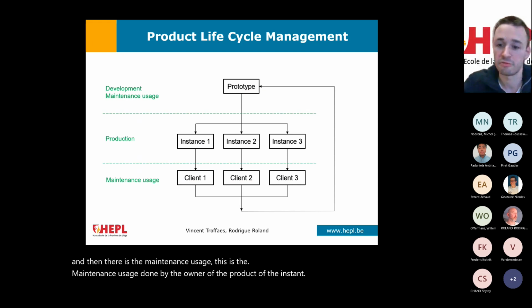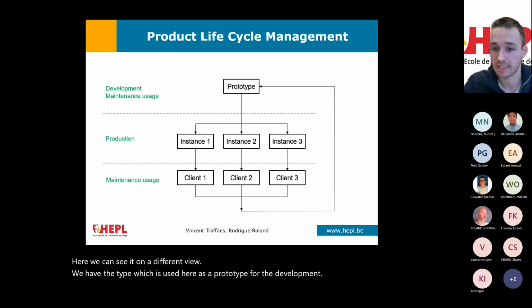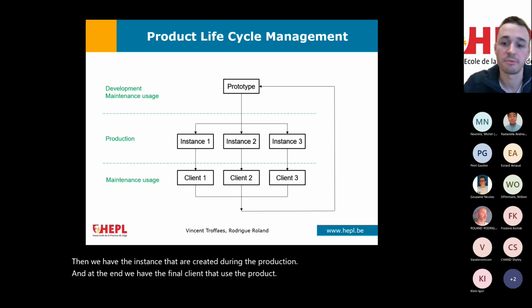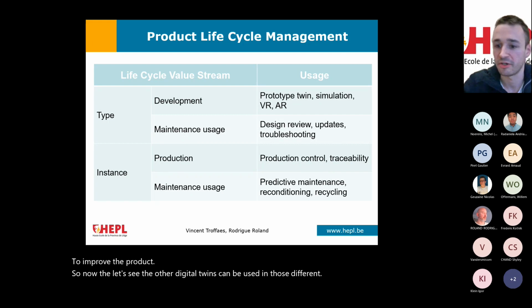Here we can see it on a different view. We have the type, which is used here as a prototype for the development. Then we have the instance that are created during the production. And at the end, we have the final client that use the product. And also feedback can be given back to the development to improve the product. So now let's see how the digital twins can be used in those different life cycle.